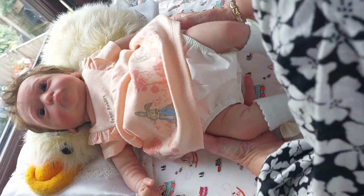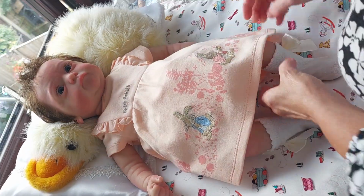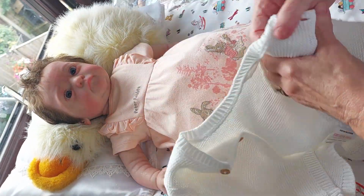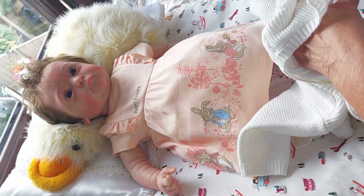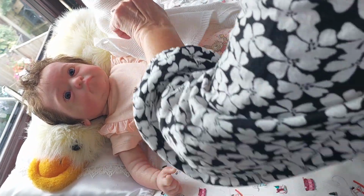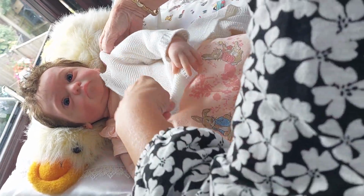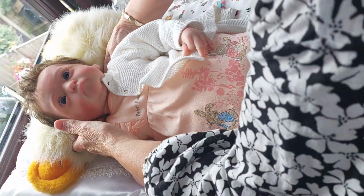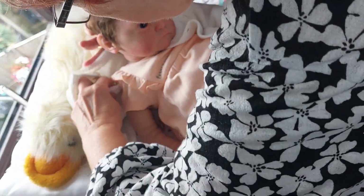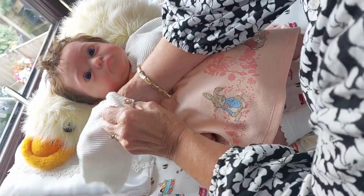And I was going to put that cardigan on, but I don't know, because it's warmed up again. This weather just does not know what to do. I'll put it on, seeing that I've got it out. I might as well. I'm hot, Gracie. I'm hot. Come on. Good girl, aren't you?